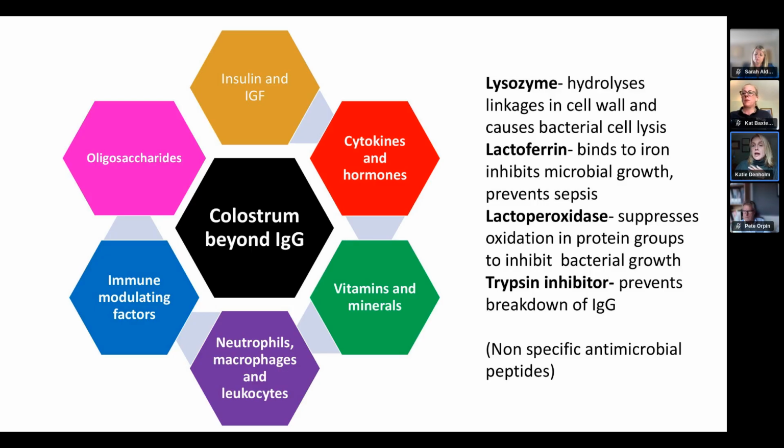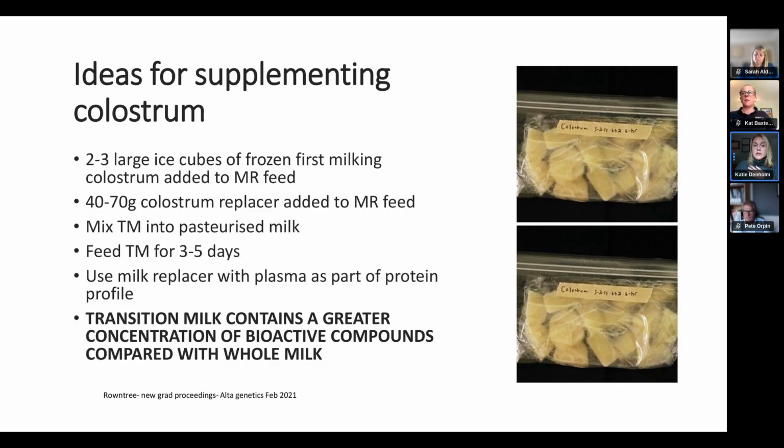So you can do that through providing first milking colostrum, either in frozen ice cubes. If you're meeting that 50 grams per liter in your quality metrics, then you need about 4 50 ml ice cubes to provide 10 grams of IgG, and you can add that either to the milk replacer or to the whole milk that you're feeding to calves, or you can use a colostrum replacer product. It must be a colostrum replacer and not a colostrum supplement. So you get what you pay for, unfortunately, with those man-made products. And it needs to provide a good amount of IgG, so at least 100 grams of IgG per dose. And you can add colostrum replacer to the milk replacer feed in order to supplement them.